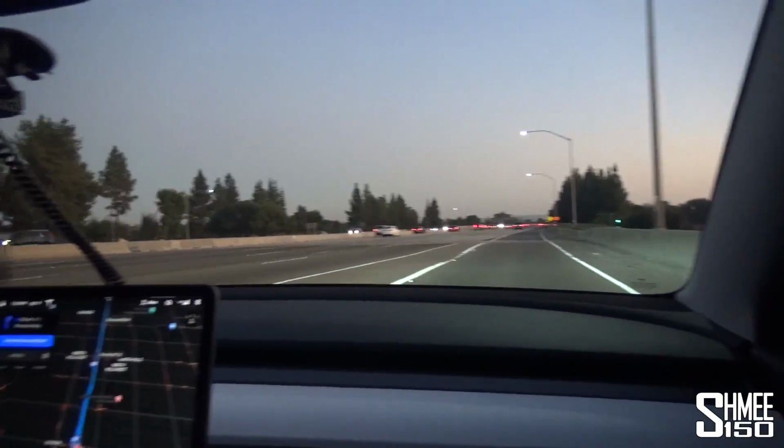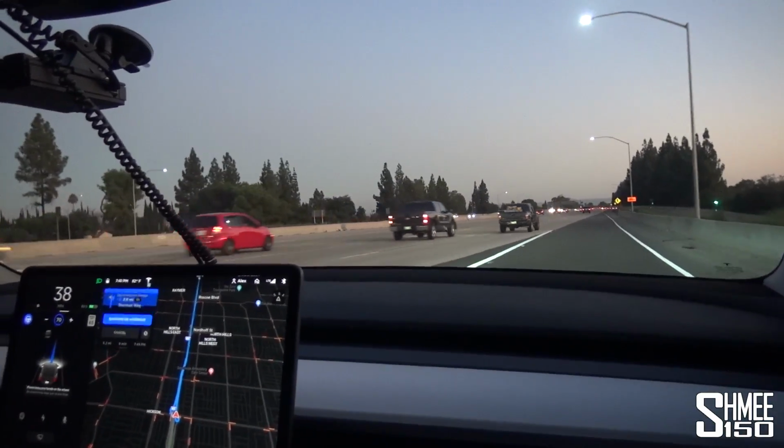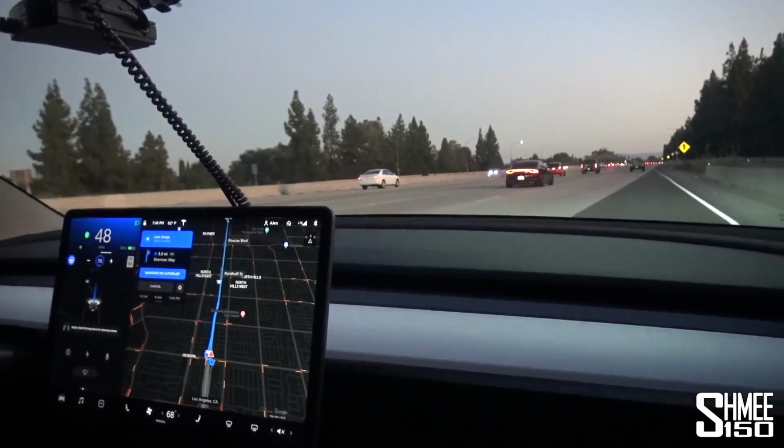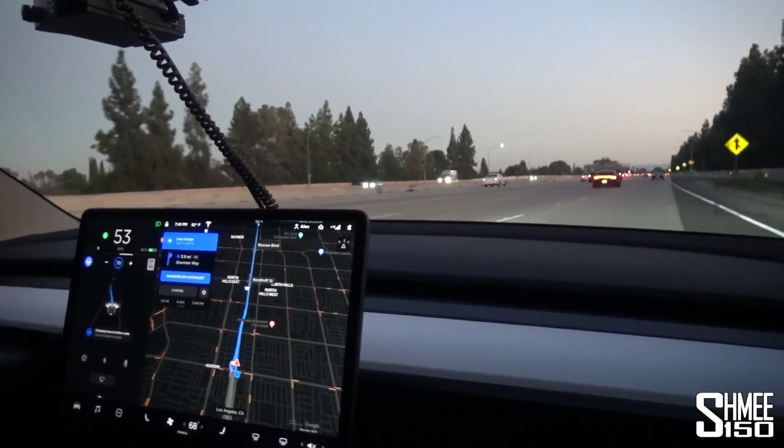So I'm going to put it back onto autopilot now that we're on the on-ramp. It will speed up to freeway speed. It has its left blinker on. Yeah, so now it moves to the lane. Okay. Give it a little nag.